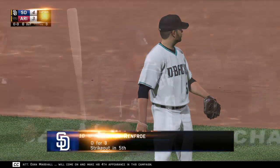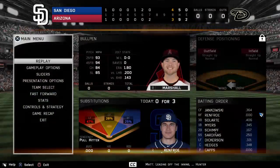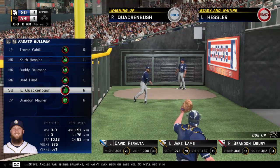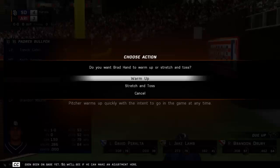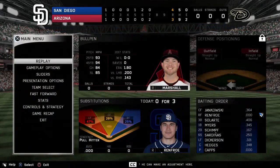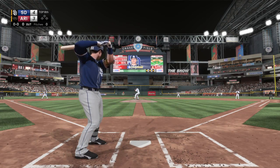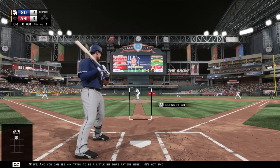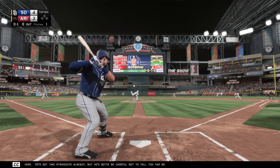We'll look ahead. Evan Marshall will come on and make his 4th appearance in this campaign. Number 50. Leading off the inning, Hunter Renfroe, as they'll look for some added insurance before the bottom half of the inning. And so far in this ballgame, he hasn't even been on base yet, so we'll see if he can make an adjustment here. And that's taken for strike one. And you can see him trying to be a little bit more patient here. He's got 2 strikeouts already, but he's got to be careful not to fall too far behind.